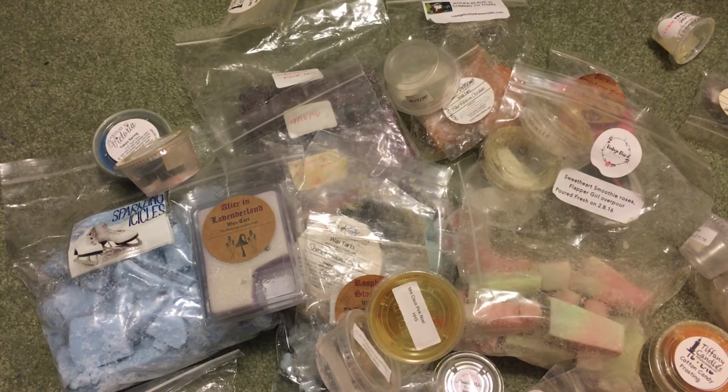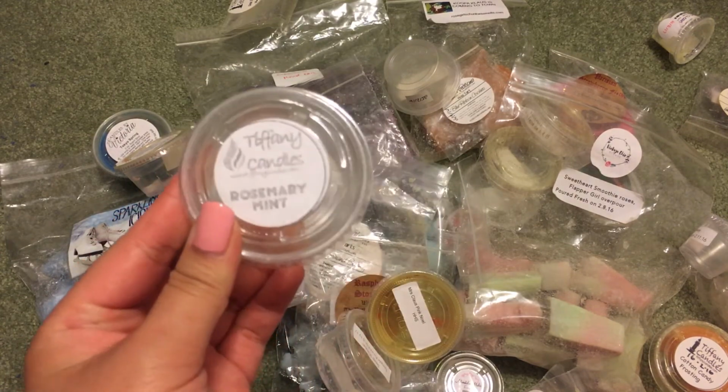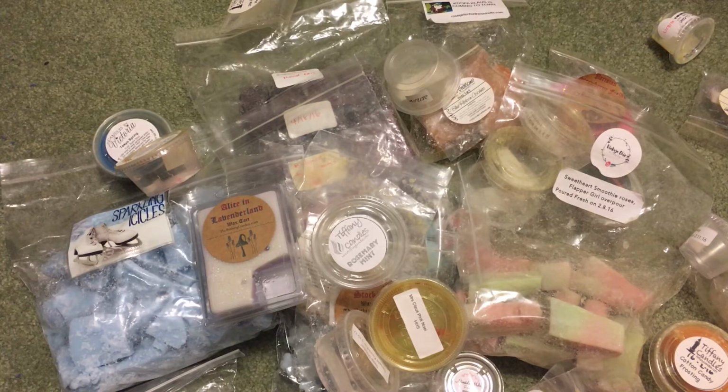But it's not my favorite. I wouldn't say, oh, I want a mint scent, oh yeah, rosemary mint, because it's not really a mint scent. There is mint in it, but it's not something that would fix my mint craving. It's more of a cologne-y scent. If I wanted a manly scent, I would melt this one. It's very interesting. I like it, but I don't love it. So I don't know if I would repurchase that one, or at least if I do, it'll be in small quantities, like maybe just another scent shot of it.